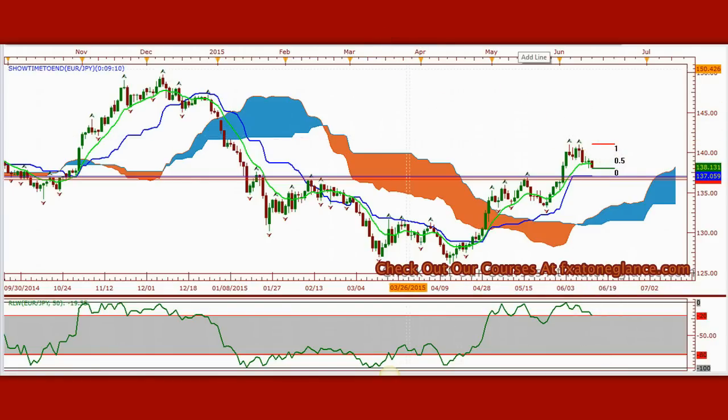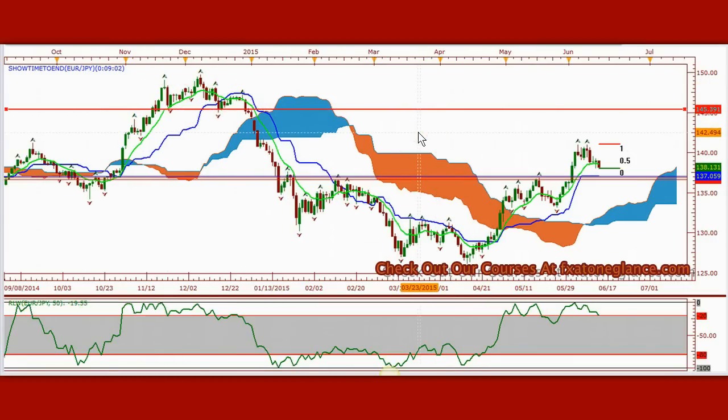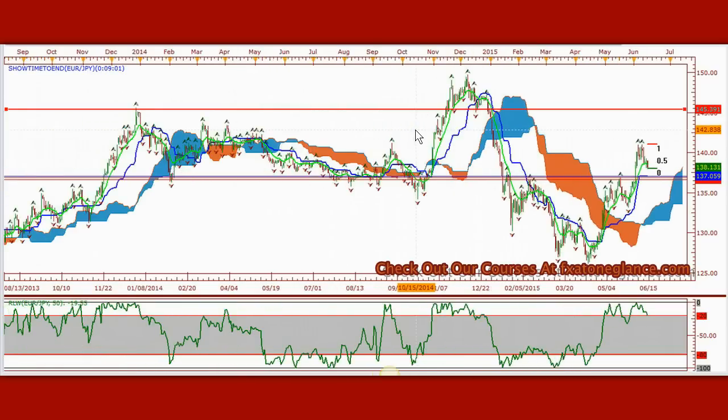what I'm going to look for as a target, I already have this target level that I'm thinking about right here, because this is a support and resistance level. So that's going to be the level that I'm going to look to take profit, or look to get in and out of the market.